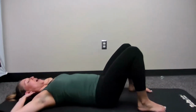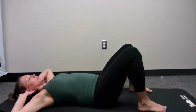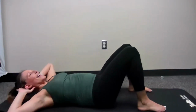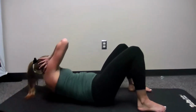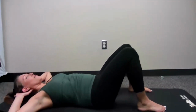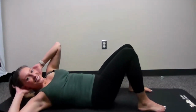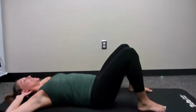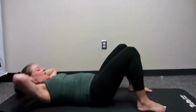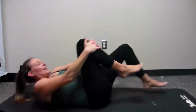Hands come to the back of the skull for crisscross. Opposite shoulder, opposite knee. We come up and across. Rotate and come center. Good. And where we lift those rib cages off of the mat. 2 and 1 more on either side. Rotate, rotate, come up and switch other side and release. Fantastic. Use that leg as leverage.